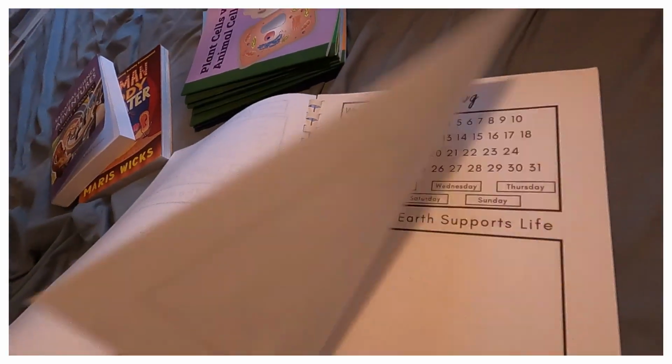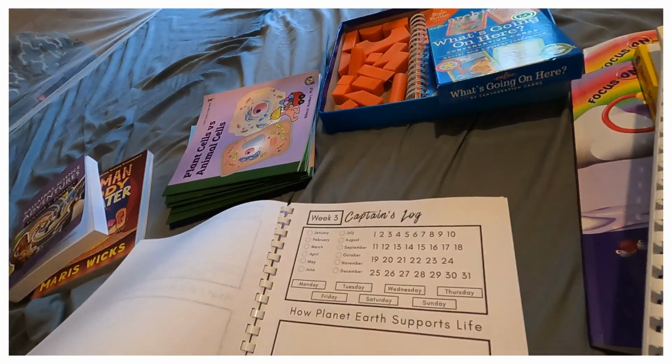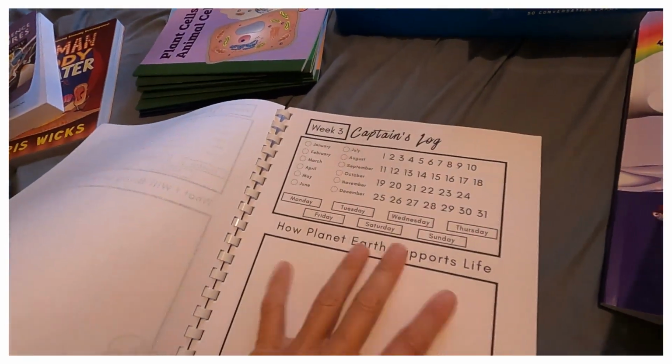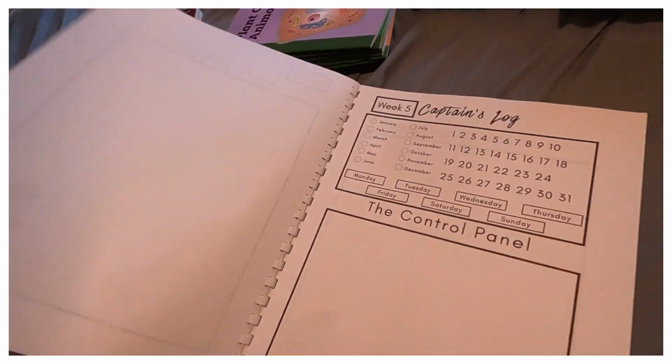Because you're going to space and you have an alien, or not an alien, but an extraterrestrial, whatever you want to call it, who sends letters to you and you send letters back, and they want to know things like, how does the planet support life on Earth? What are non-living things? What are living things? So very gentle. That's a very gentle one, and it's not very expensive, and it's by Blossom and Root. So I like that because for like $20 you get that in a nature program.